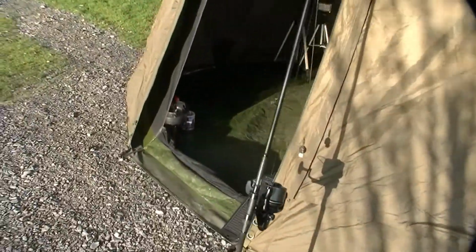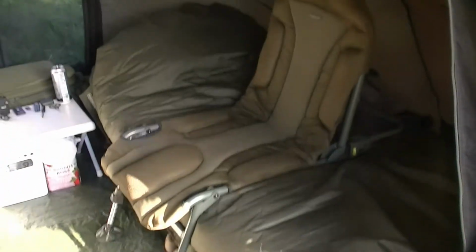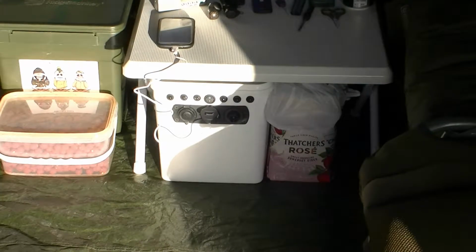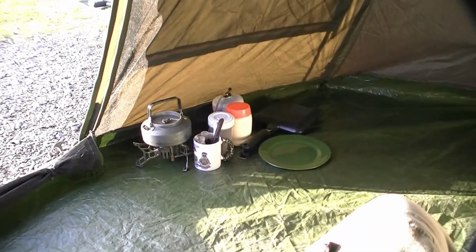Just give you a quick bivvy tour. Right, what have we got? Rear vent open, obviously. Bed chair, day chair, barrow folded up there. Odds and sods down here. Receivers, cheeky can of lager, power pack, bait, toilet, tripods. Oh, and if I sit down and spin round, kettle, stove, everything.